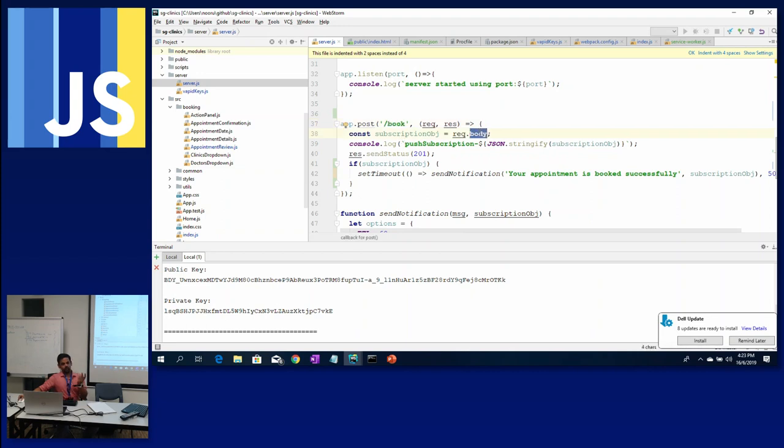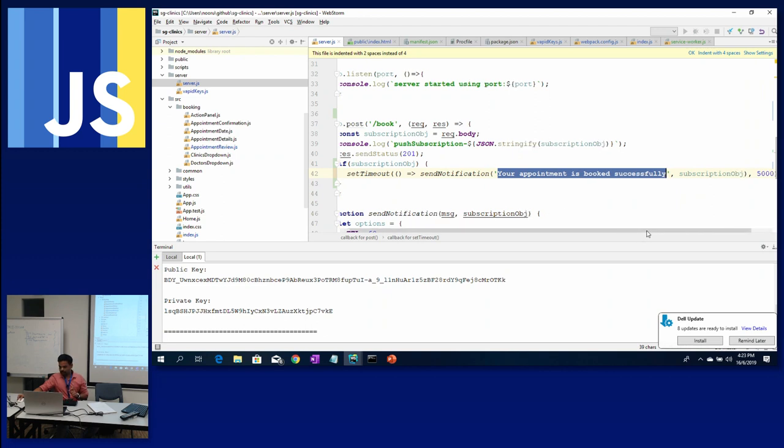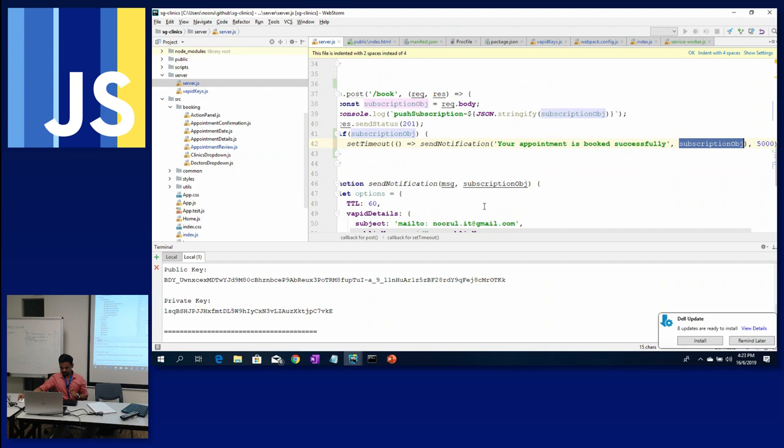So the request has two pieces of information. One is the subscription object and the other is the appointment details. The subscription object is the permission which the client gave so that the server can communicate with the right client and send the notification. So in the normal case, I'm returning this. And if the subscription object is present, that means the client allowed us to send the notification, then I'm calling the send notification method. I'm just providing a message, your appointment is booked successfully. That will be the message inside the notification. And I'm passing the subscription object.